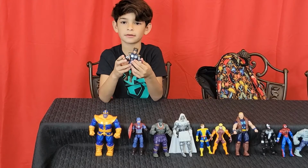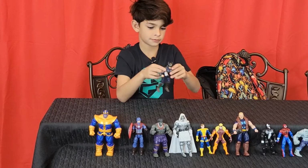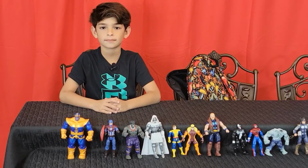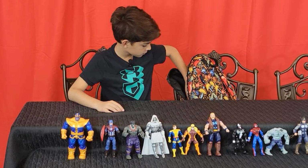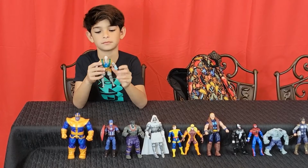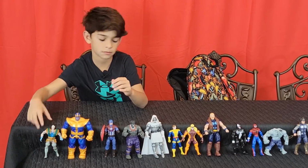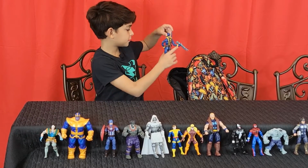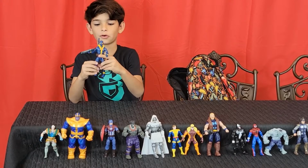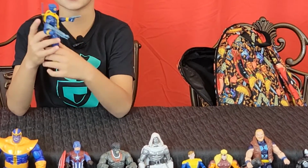Here's another version of Thor. Again, you may be wondering, where's his cape? I lost his cape. Now we have Cable. Pretty cool action figure, huh? Next, we have Deadpool. Blue version of Deadpool. Looks pretty cool. I lost his other sword, but I still have his guns.